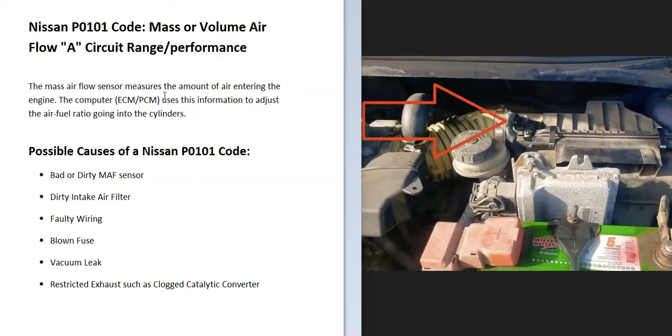And some possible causes: it could be a bad MAF sensor, a dirty intake air filter, a problem in the wiring, or a blown fuse. It could be a vacuum leak, but you'll usually get another code if that happens. It can also be a restricted exhaust, like a clogged catalytic converter or something like that. But again, usually you'll get another code. So if you are getting other codes, be sure to pay attention to that.